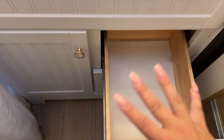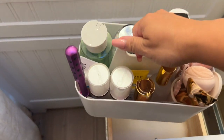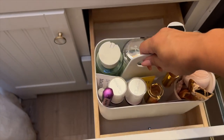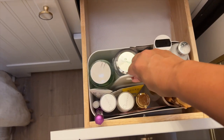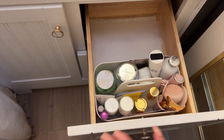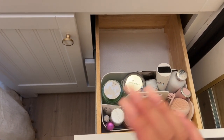This drawer is going to be all of like my face and body products. So I have this caddy, and when I want to do my face and pull this guy out. So we're gonna set this right here like that. I will go through everything and show you a couple favorite products as well. But I just wanted to show you guys how I'm putting everything in here first.